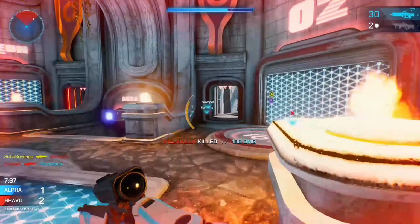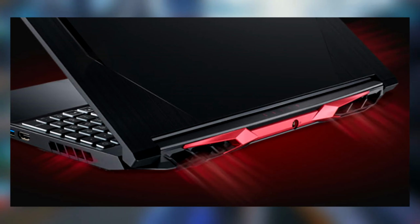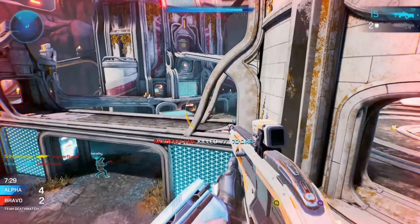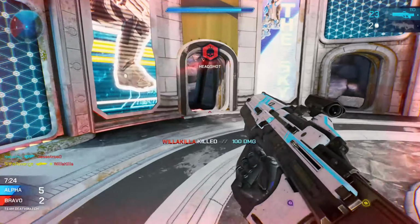This laptop is a bit on the thicker side, so if you plan on using a computer as an actual laptop on the go, you might want to wait and hear about the rest of the laptops we'll be discussing in this video. Regardless, this is a powerhouse of a computer and is a great gaming machine.